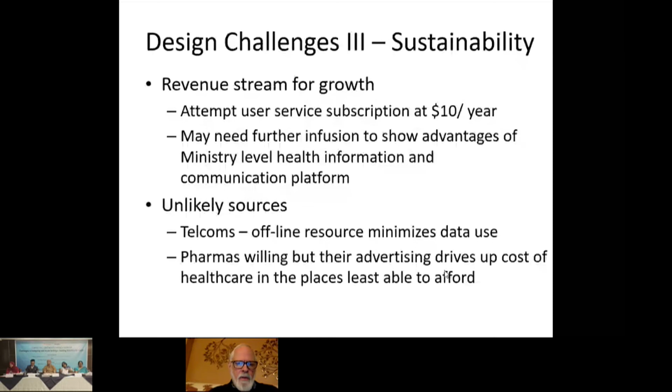to get involved. The other major source that would potentially be available to us are pharmaceutical companies that would buy advertising within the resource. They're more than willing to do that, but as a matter of principle, we have felt that since we're talking about trying to bring better services at the lowest cost, the advertising is by intent to go to use higher cost services. Next.